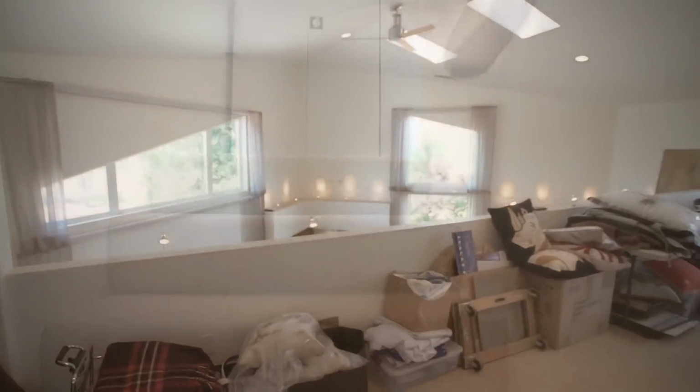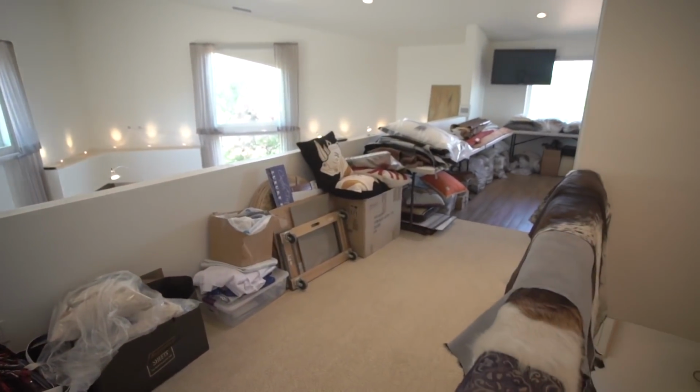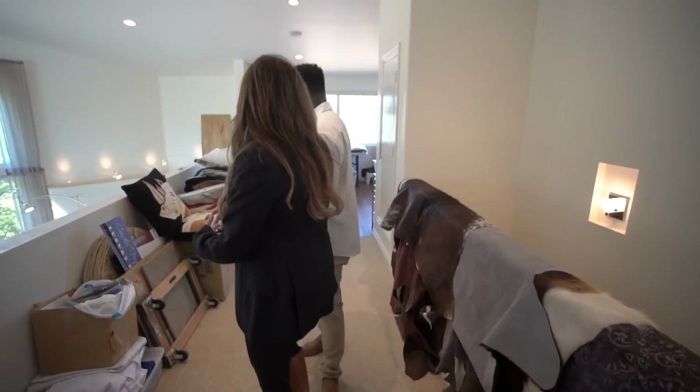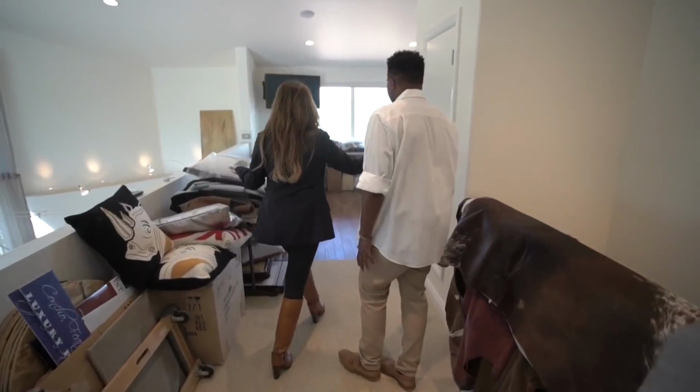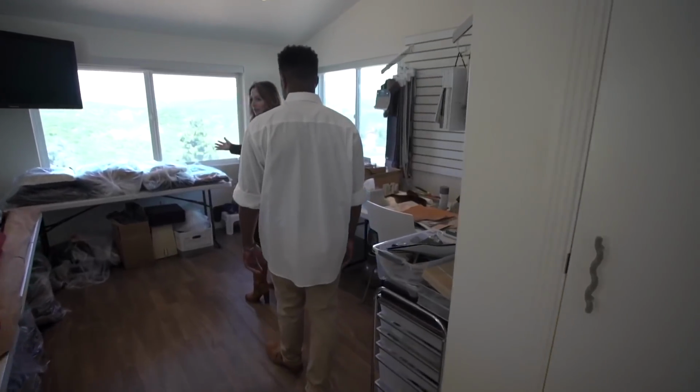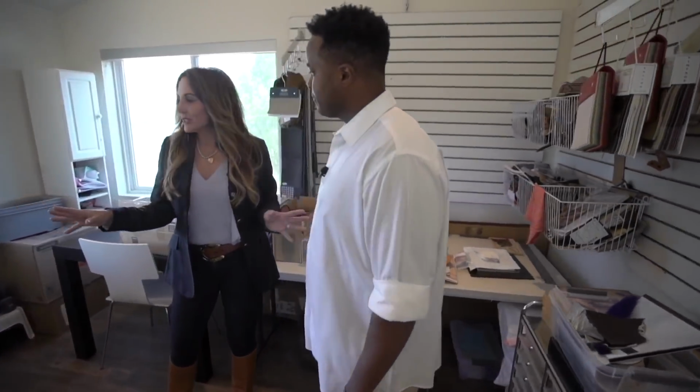Wow, and another space that is amazing. This is where she designs. Yeah, and look at it, it just keeps going and going. And then you have another space that you could make a loft bedroom up here. You could make another private office up here.